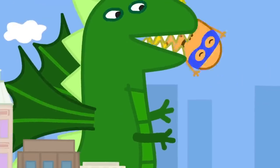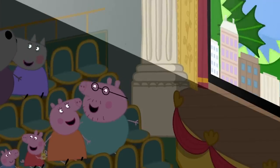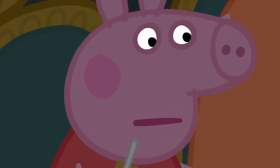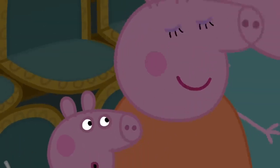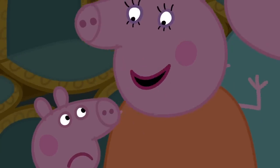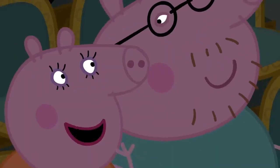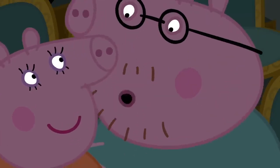Peppa and her family are watching a film at the cinema. Mummy, I need to go to the toilet. Okay, Peppa, we'll go to the one just outside. We're just going to the toilet. The toilet? Good idea.